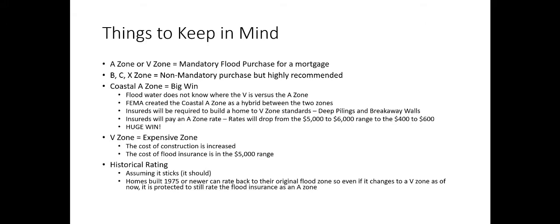Then you're going to hear the letters B, C, and X, and that's a non-mandatory purchase flood zone. Now, we as an insurance agency highly recommend that everybody purchases flood insurance, but it's not technically required in order to qualify for a mortgage. One of the things that's going to happen as we go through this is you're going to see a lot of areas that are right now in an AE flood zone moving to a B, C, or X flood zone.